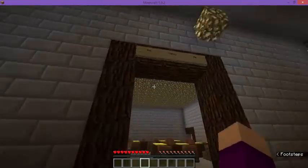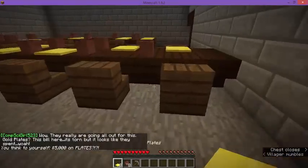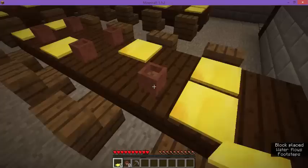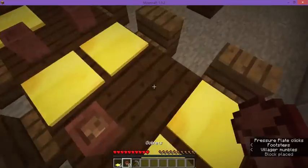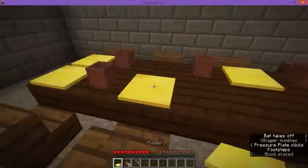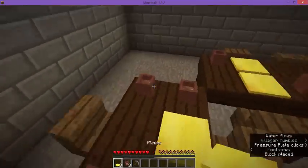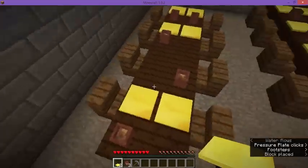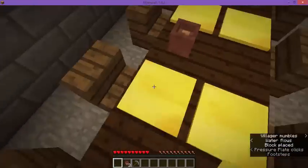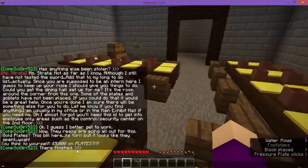So here's the dining hall. Found a torn bill of sale, and it looks like they paid $5,000 for plates. This is played in adventure mode, so I did provide things just in case something is misplaced, to be able to remove things. And there we go.